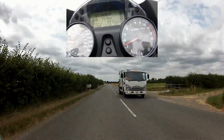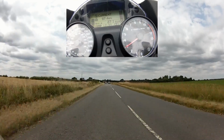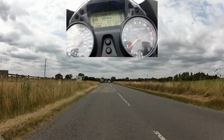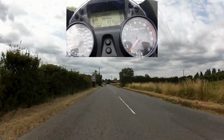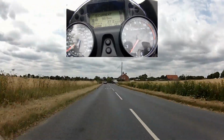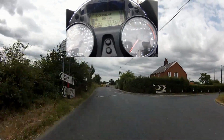Just watching the vehicles ahead because we've got a sharp right hand bend here with a junction on the left hand side. We're going to be going left, so I'm just again easing on the throttle. Bike is naturally slowing, nothing behind us. We're going to go left, and through we go.